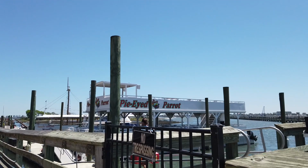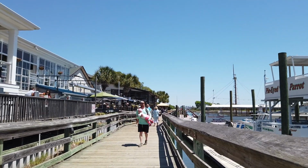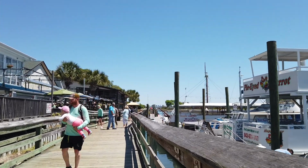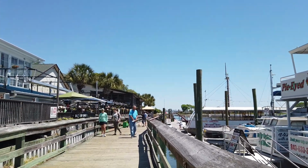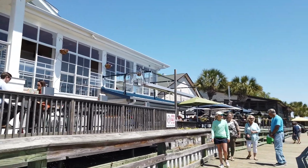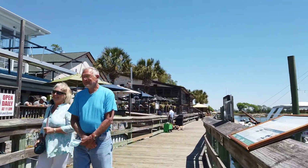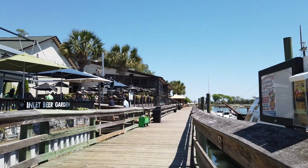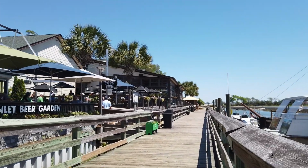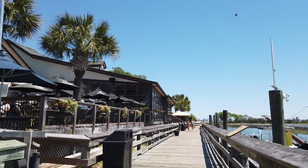Murrells Inlet obviously has what you're seeing in front of you, a very large inlet that extends into the ocean. And with it, you get scenes like this with boat docks, inlet side restaurants, and of course, the Marshwalk, which is well worth the excursion southward, about 20-30 minutes, depending on the traffic and time of year, to visit this location and walk it and enjoy the scenery, especially if you have a dog in tow. You'll notice in this video a lot of dog walking occurring on the Marshwalk.